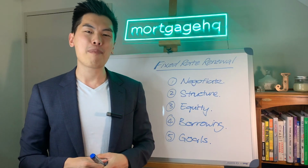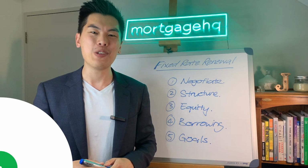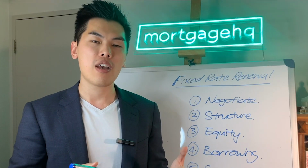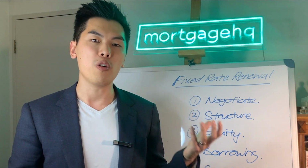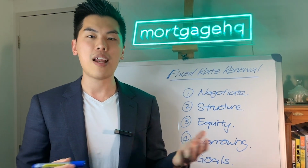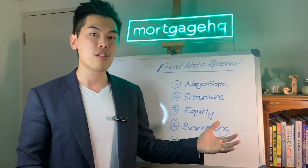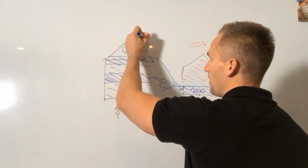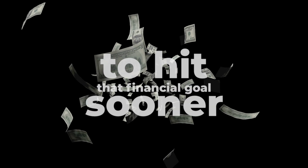So how can you apply the 5 steps really easily? Here's one hack that you can use, and that is have a MHQ mortgage advisor on your team. Because if you're an MHQ client, this is what we do with our clients every year upon their renewal. Now, maybe you just can't be bothered with anything except for renewing your mortgage. That is fine as well. But just having someone to prompt you and then actually review all of these things with your mortgage advisor is important. I know that is going to provide a ton of value long-term for you and really just set you up to hit that financial goal sooner.